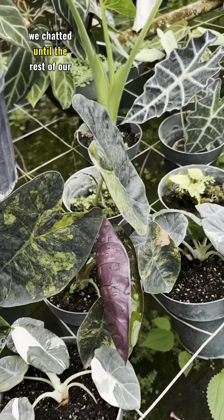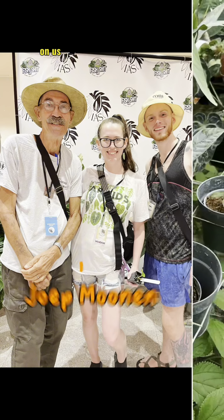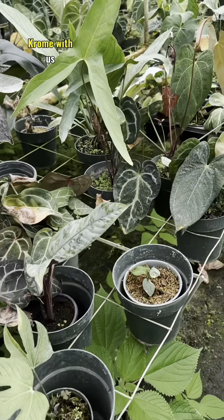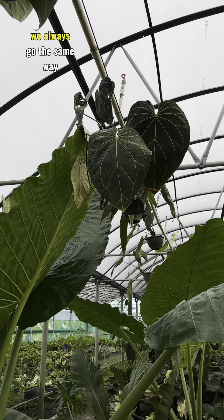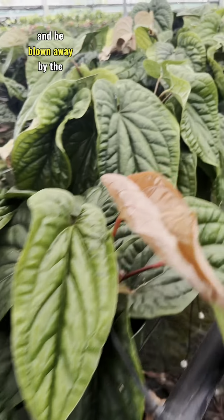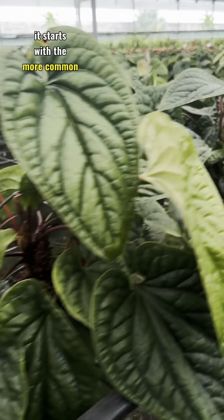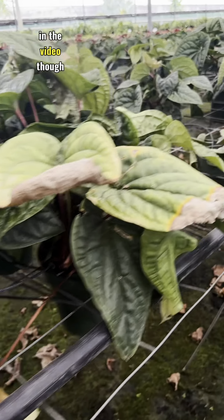We chatted until the rest of our group got there and another bombshell was dropped on us. Yoop Moonin was also there and they wanted to tour Silver Krome with us. Of course we said yes, and then we began our tour. We always go the same way through the greenhouses for my tours. Personally, I think it's the best way to go and be blown away by the magic of Silver Krome. It starts with the more common plants and then slowly goes into the cooler stuff. I'll explain that later in the video though.